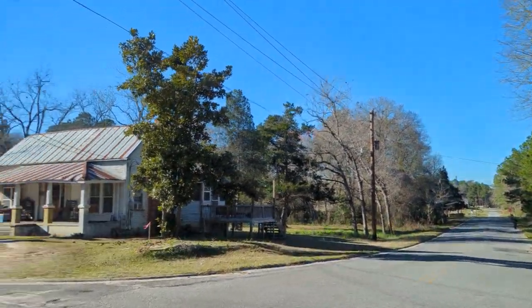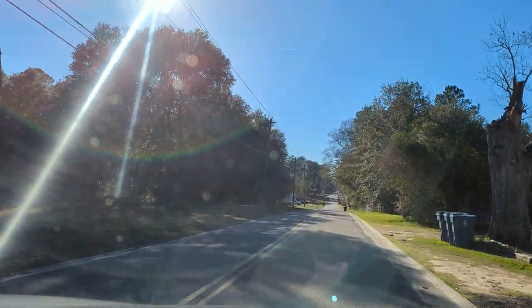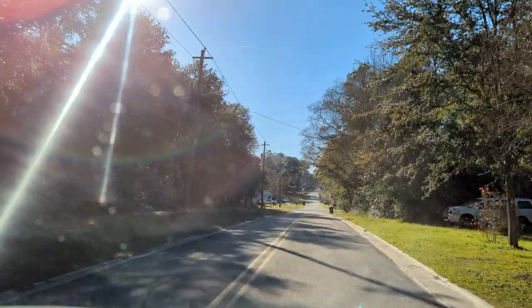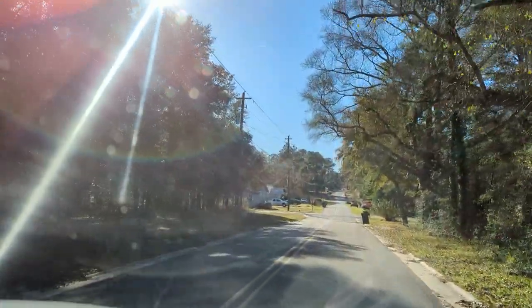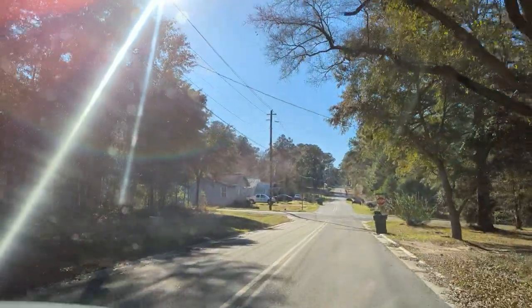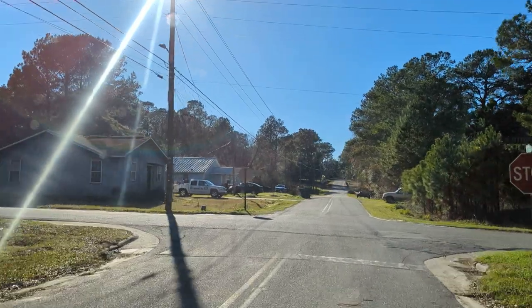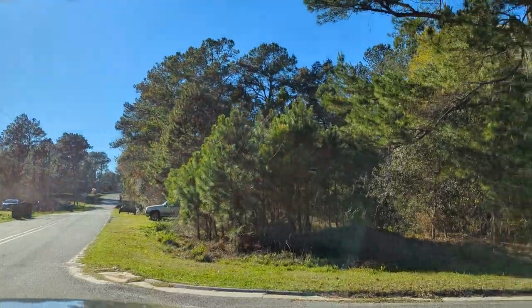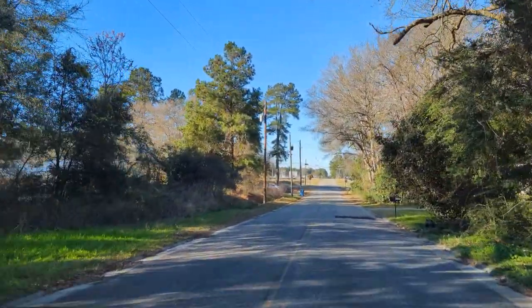These houses are all kind of similar, huh? Wooden with the steel roof or metal roof. Oh, wow. This one right here, you can't really see it because of the sun. We'll turn around and come back the other way where you can see it. It is falling in from the roof every which way. And it's sad because it was a big, older house that I'm sure was beautiful before it got in bad shape.